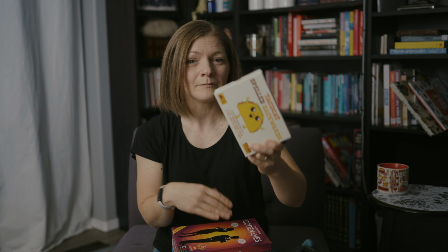This says that it's for ages 7 and up. My 6-year-old plays it easily. He has a really good grasp on numbers, so if your kids are good with numbers, they'll be able to play this earlier than 7, but 7 is probably a good age to start with that one.